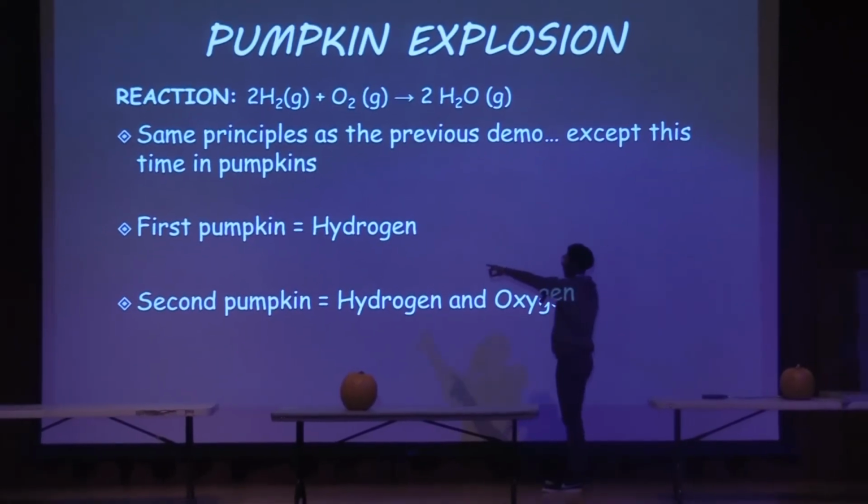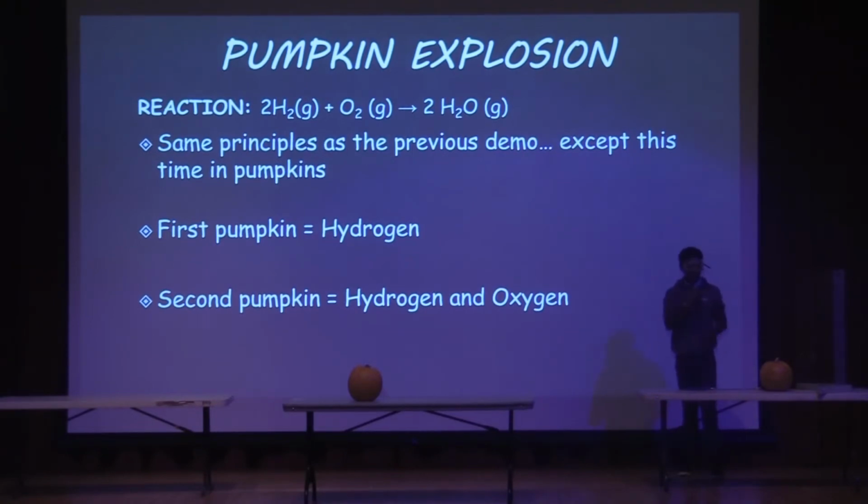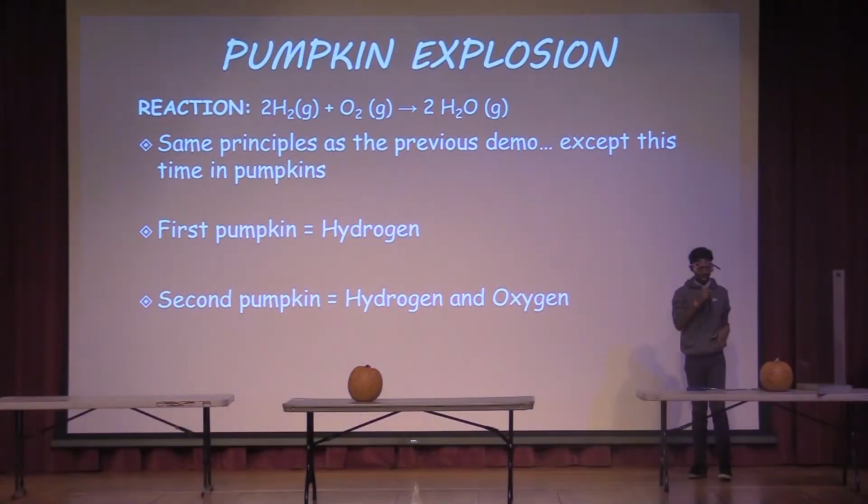First pumpkin in my scenario is just hydrogen, and because it's just hydrogen, it won't create as big of a reaction or explosion as hydrogen and oxygen.